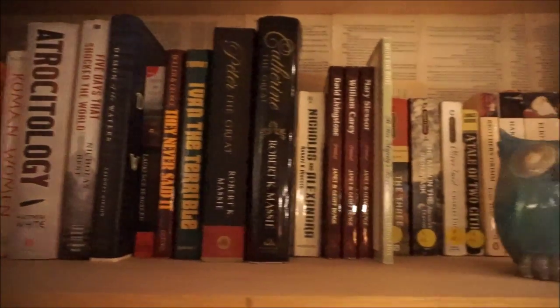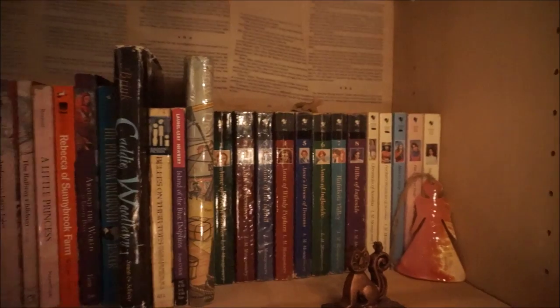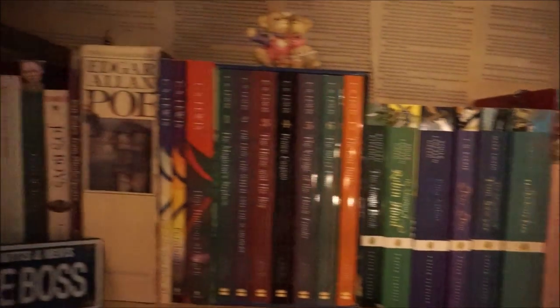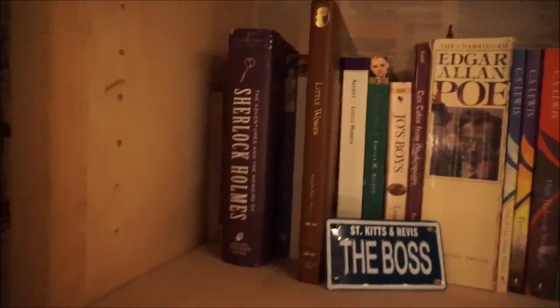And then as we see the Three Musketeers, it goes into my classics. Here you can see my Anne of Green Gables and my Ellen Montgomery books. I really love her. This bookshelf is mostly the bookshelf for my knickknacks to sit on. Okay, behind this we see more Ellen Montgomery books.